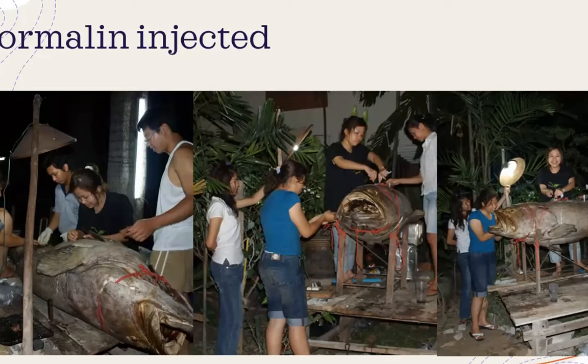And after that, you dry it. For the small one, you bring it out, and then you put sand inside the mouth until the body of the fish is fully filled with sand. And after that, you dry it for 3 days at least.